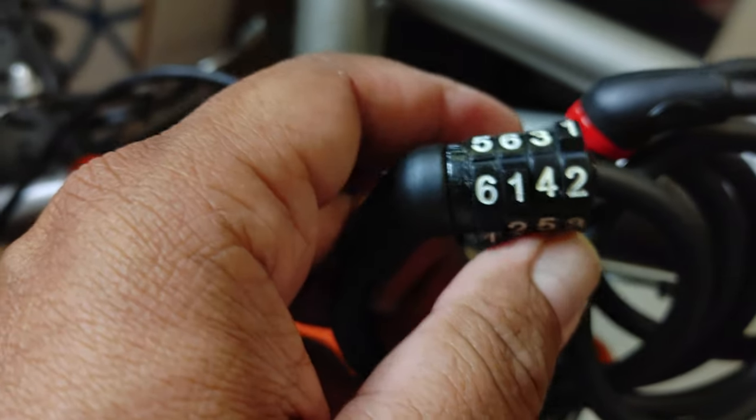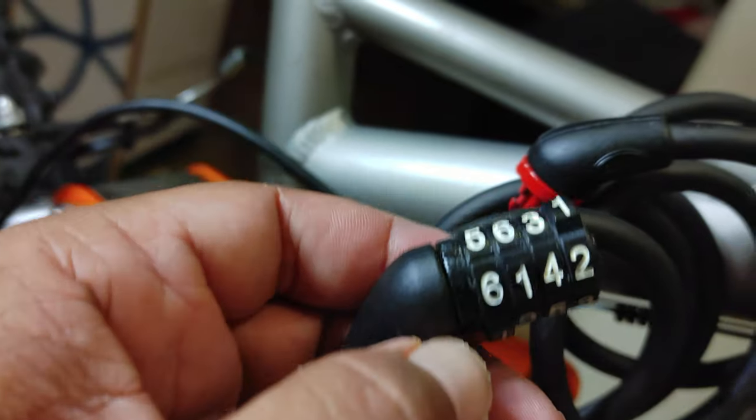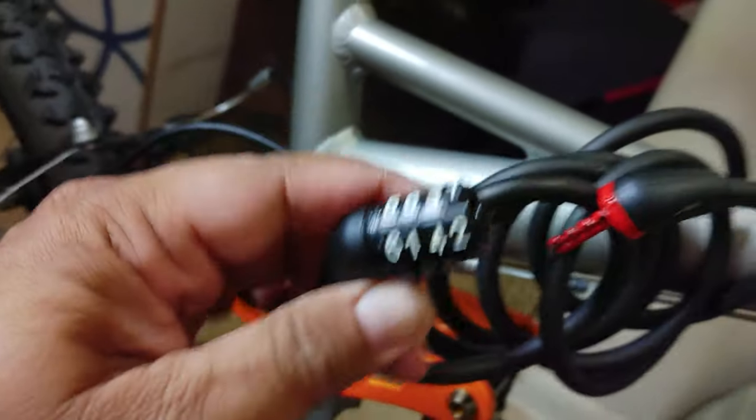Oh, okay. So, ulitin mo lang ulit, balik ka ulit sa, gawin mo uling 1-1-1-1-1 yan. No, makakrack mo to mga cheap bike locks na to. Ayos, totoo pala.